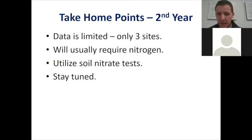For the second crop, our data is limited. I showed you we only had 3 sites. We really can't make a lot of conclusions from those 3 sites, but we know that that second year will usually require some nitrogen. And if you're trying to decide whether or not to put nitrogen on that second year crop, then we would suggest, again, use soil nitrate tests. They should be a good indicator if you need to apply nitrogen. And stay tuned. We've got another 8 or 9 trials in the ground right now. And so by the end of 2020, we'll have more information on the second year crop.